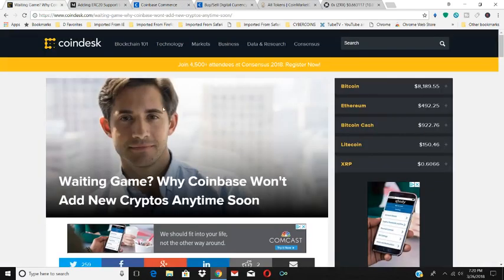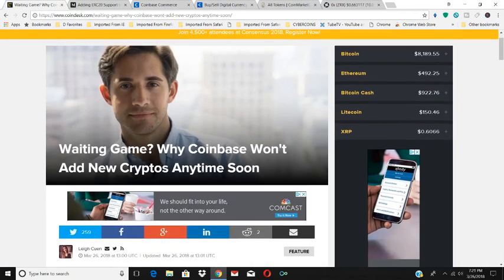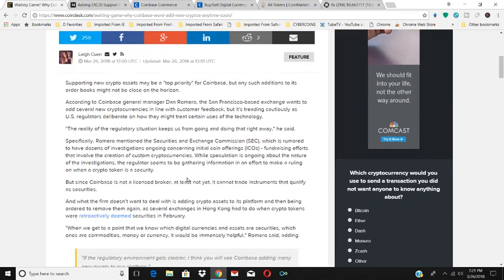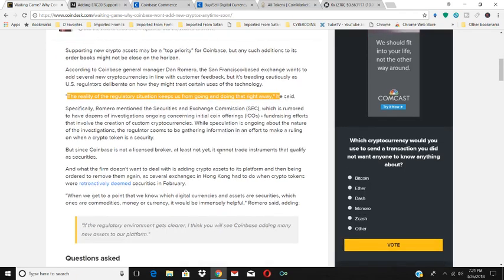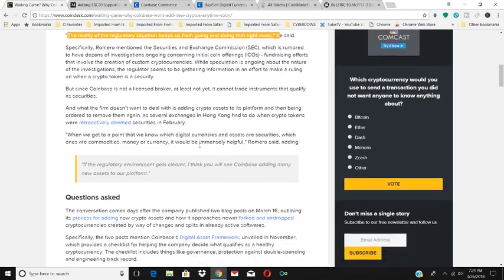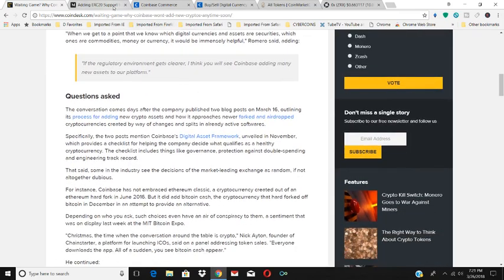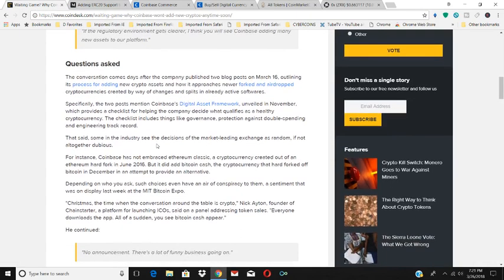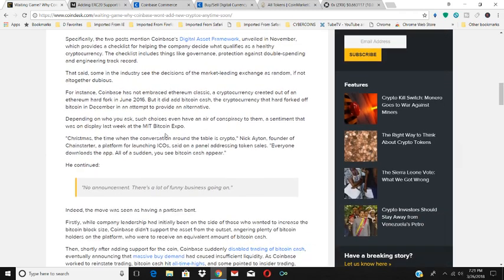CoinDesk had an article on it today saying why Coinbase won't be adding any new cryptos anytime soon. And the reality of the regulatory situation keeps us from doing that right away. So obviously, it may be a few months before they're able to add ERC20 tokens, but they're just letting us know now that they will be adding ERC20 token support to Coinbase. It's something they're looking at. So I would say, go through and read this article as well.